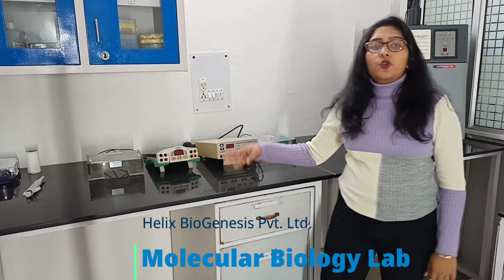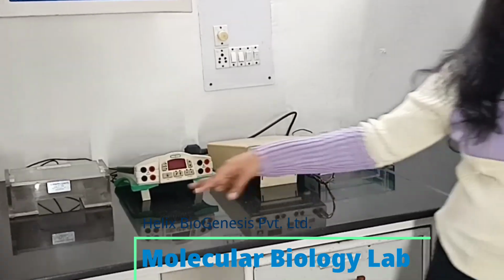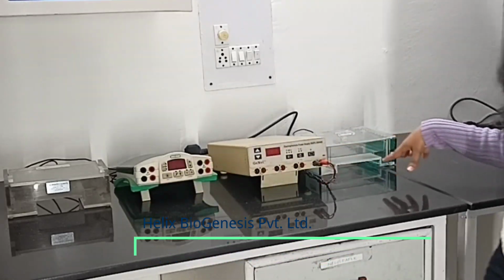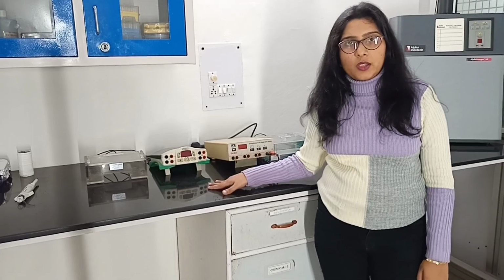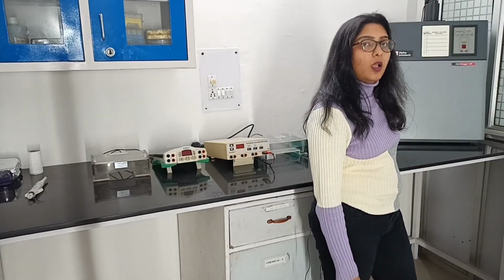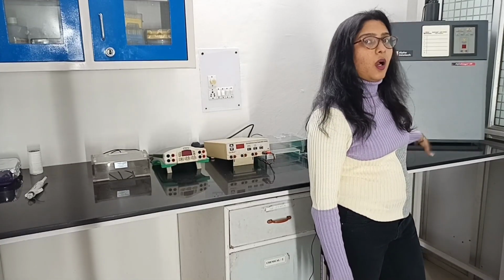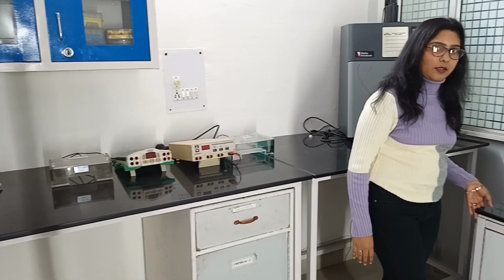This is our molecular biology lab. Here you get two electrophoresis units. One is for RNA electrophoresis and the other one is for DNA electrophoresis. They both have different power supply units. Moving ahead, we have a gel doc to visualize our gel, and using this we can take a very good quality picture for our research papers or our thesis.